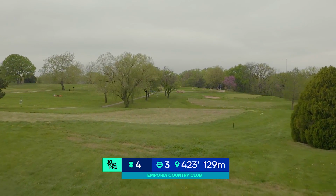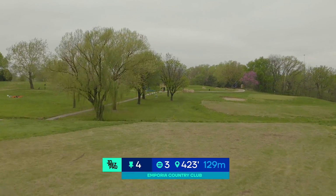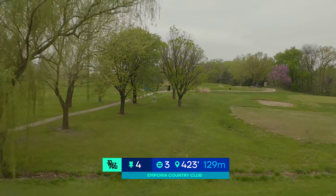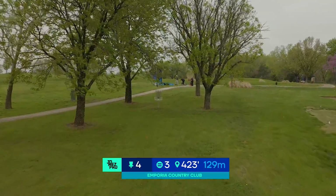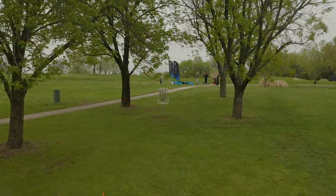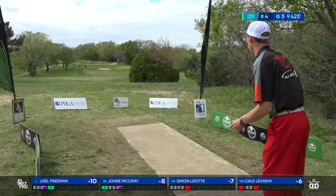Hole 4, par 3, 423. OB right, OB left. Kind of going over the valley here. I think this is going to be basically your most overstable distance driver ripped out to the right, and just hope that you cannot take a big lift. That's really what you're scared of here, is the disc lifting really high and soaring over the basket, OB left. See how these guys attack it.